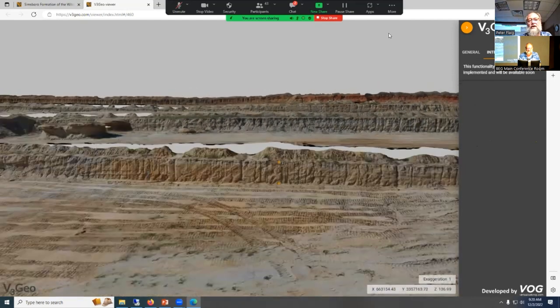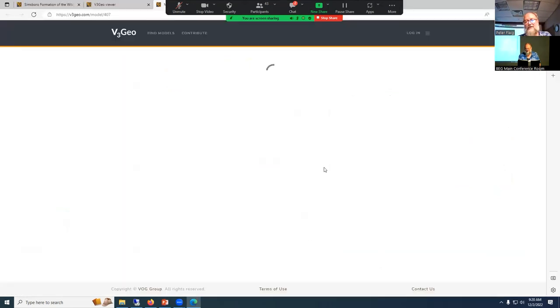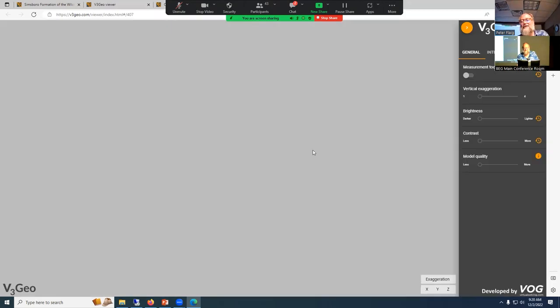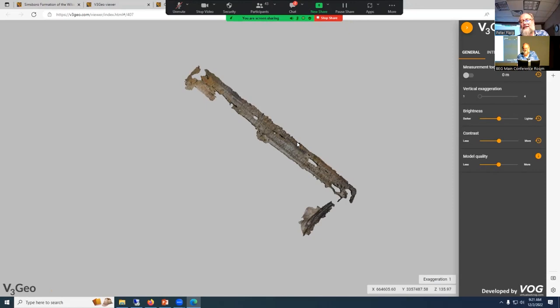All right. And now if I can go back and, those outcrops are now bricks. That is correct. Yes, they're bricks. Okay. Yep, it's the Acme Brick Company. Okay, that is correct.